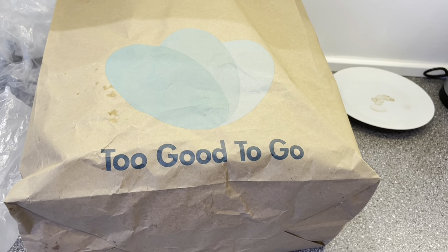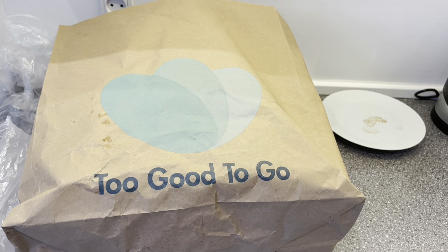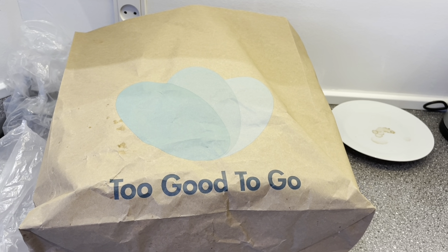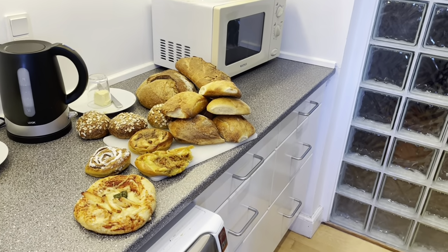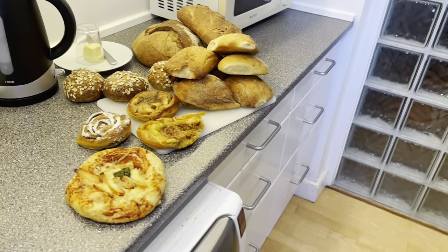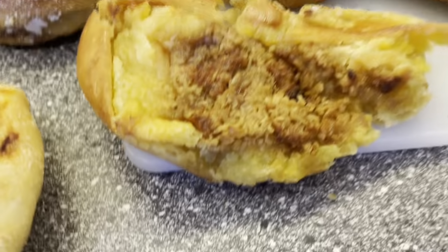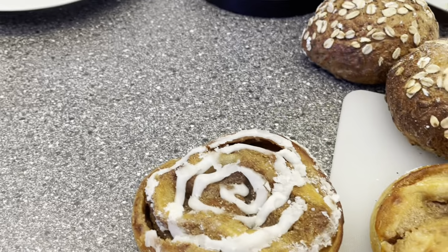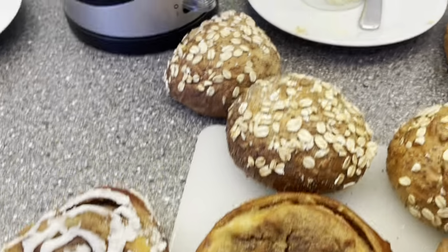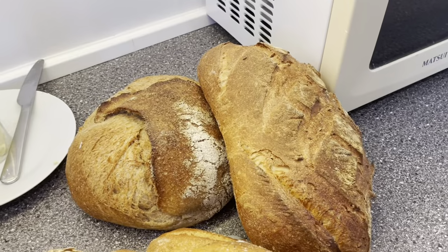Okay, so this was our first time ordering from Too Good To Go, which is a Danish startup trying to minimize food waste, which I applied to as a product analyst and was told I have no product analyst skills, but we still can patronize them. This is our bounty, our booty haul. Got a chicken pizza, an unknown pastry with some sort of interesting spice, some snaggly type things, healthy rolls, less healthy rolls, giant loaves.